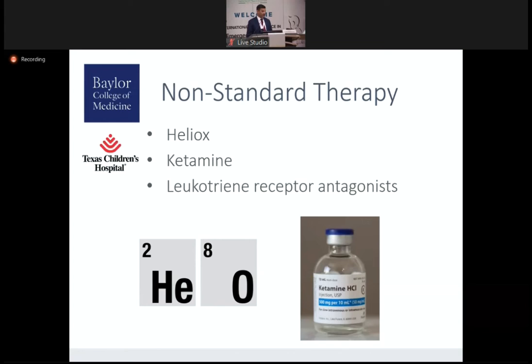So Heliox is something I would say I rarely use, but a mixture of helium and oxygen, when co-administered with a beta agonist to those that don't respond to conventional therapy, may be helpful. The theory is that the lower gas density of helium results in decreased flow resistance to allow more oxygenation at the alveolar level, but it shouldn't be used in patients that are requiring more than 40% oxygen.